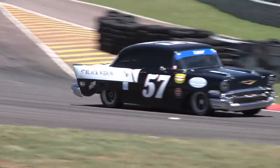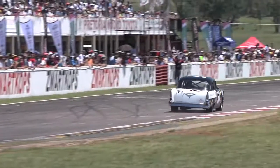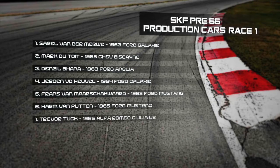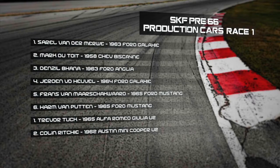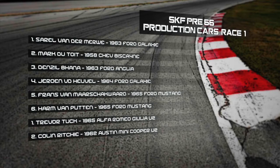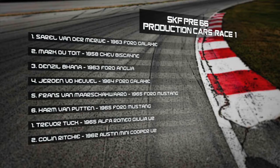Checkered flag is about to come out for the Black Widow, and Jonathan du Toit is going to take the victory, but there's a possibility he might have had a jump start. So let's keep an eye on that one. I think it has been awarded to him, which means Sorrel van der Merwe, Supervan, wins out over Marc du Toit. Denzel Barner from Zimbabwe in the Ford Anglia in 3rd place, beating out Jeroen van der Heerfel in the Ford Galaxy with his 2 countrymen in 5th and 6th, and Trevor Tuck winning the under 2 litres.